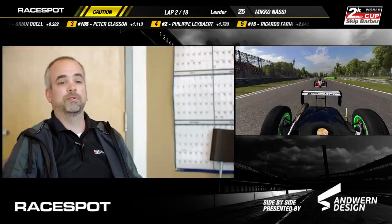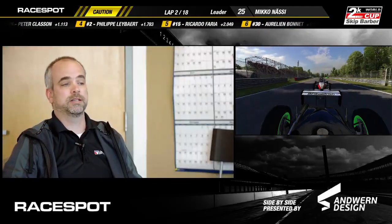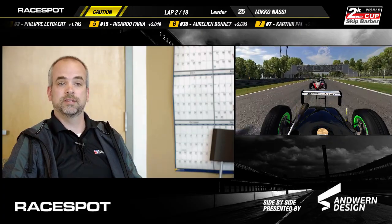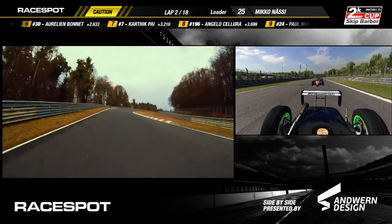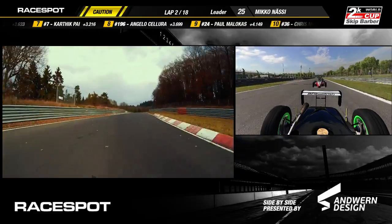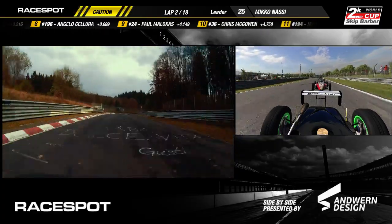You won't find the level of detail that we bring to tracks anywhere else. You guys expect that from us, and we'll continue to do that. It's not just purely laser scanned. It really will have personality, and I think that that's what's going to make our track unique.